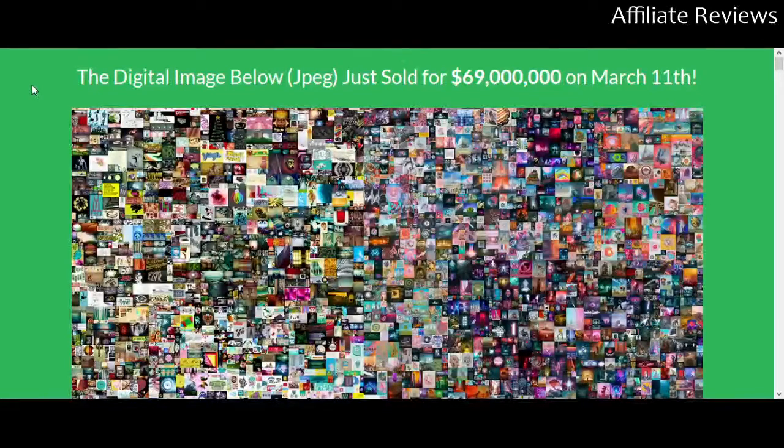This is NFT Exposed. NFT, if you're not sure, is a non-fungible token. It's tied in with cryptocurrencies. I am not a super knowledgeable crypto guy. I do know some stuff about cryptos, and I know a little bit about NFTs.